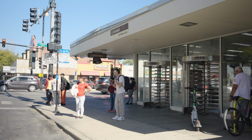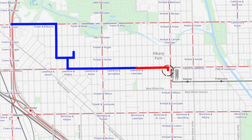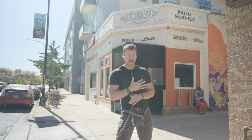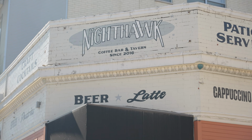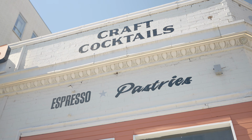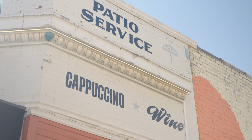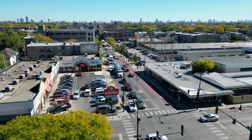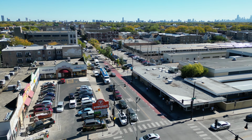You're standing outside of Nighthawk, which is at the very end of the Brown line at the Kimball stop. Now, I found this place back in 2017. It is one of my favorite cocktail bars in the city. Very quaint and cute on the inside with an eclectic feel, but they also serve really good cocktails. Definitely pop on in if you hit the end of the train line and stop into Nighthawk.